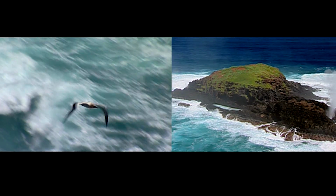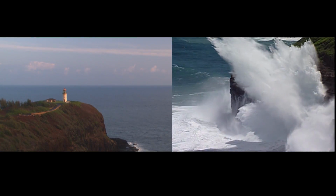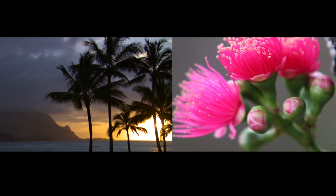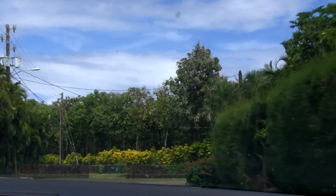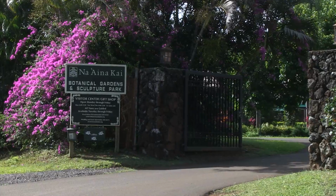Should you find yourself exploring Kauaʻi's northeast coast and looking for something a bit different to do, here's just the thing. By the way, this adventure is best booked in advance. You'll find Aina Kai Botanical Gardens and Sculpture Park off Kuhio Highway, about a mile and a half south of Kilauea town.